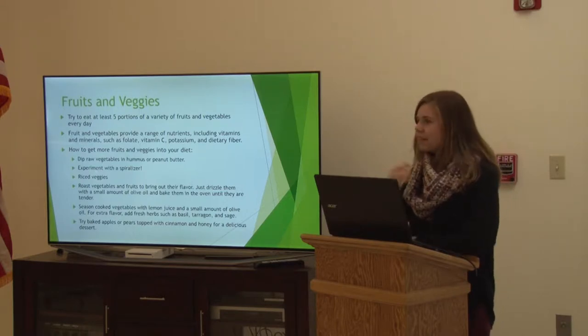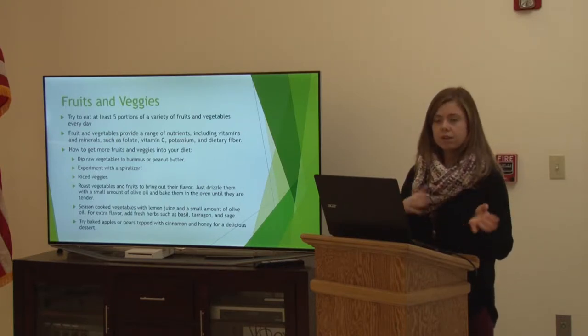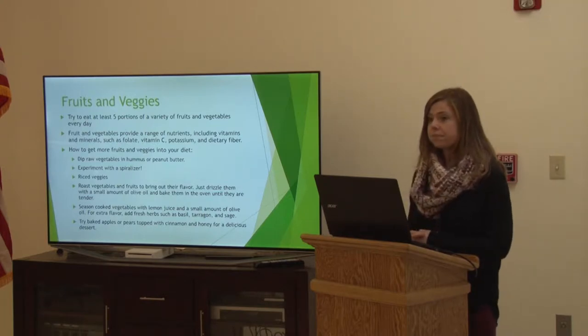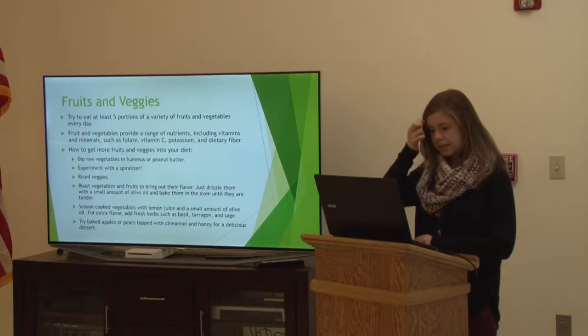Someone over here mentioned that you can buy the cauliflower rice at Trader Joe's. They have it in the frozen and the fresh section. So if you know that you're not going to be eating it for a while, getting it frozen is a good idea. So definitely try to experiment with things like that because we do want to make sure we are getting enough fruits and veggies into our diets.